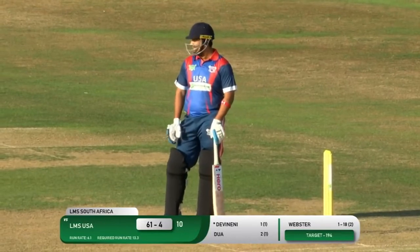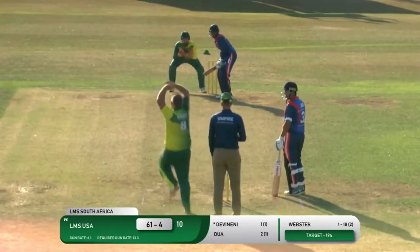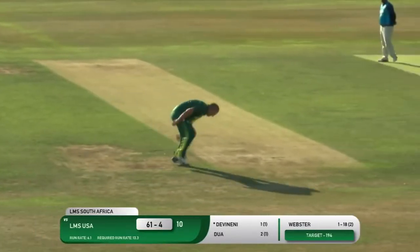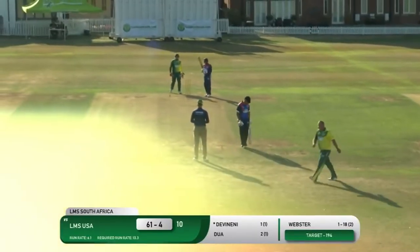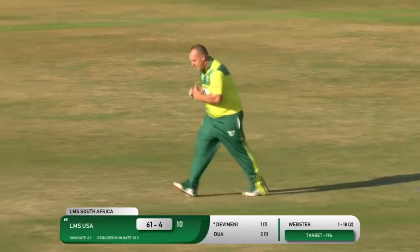So at the halfway mark here, LMS USA are 61 for 4, and obviously we've changed ends now. I'm pretty sure that you mentioned this bowler in the first half, Bjorn. Ryan Hobert, Hobie they call him. Big lad, but he's a fun character, and he's got such control and flight of the ball, and I enjoy watching his bowling. Something a bit different.